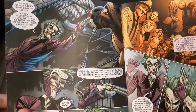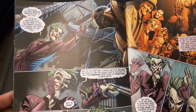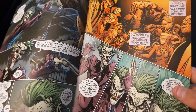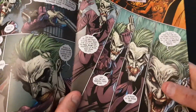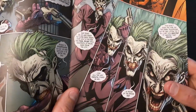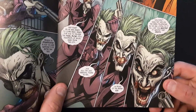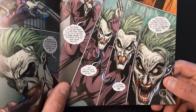So the Joker pulls out a gun and is ready to pull the trigger, and he's like, well, you know, that would be a mundane way for you to go. We want to savor that moment. And he starts screaming about how, you know, the last run that Tom King had where Bane took control of the city. And he's talking about Alfred here. You killed the last parental figure he has in front of the effing kid? You don't even put him on the damn telephone so he can listen to it all live? You wasted it. You wasted that death.